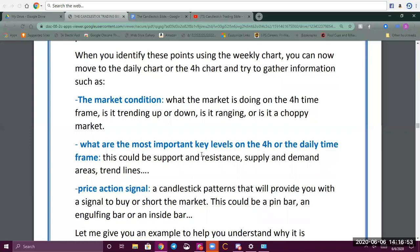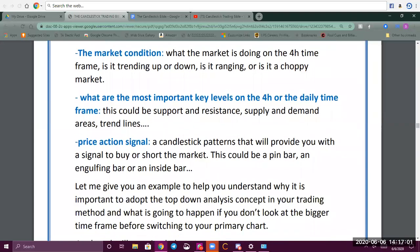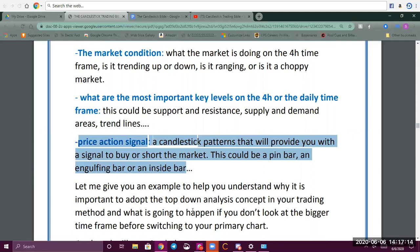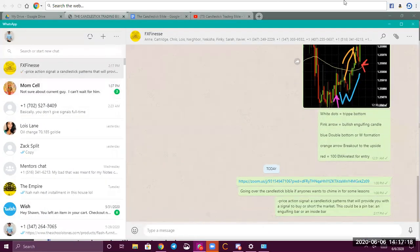What are the most important key levels on the 4 hour or the daily time frame? This could be support and resistance, supply and demand, and trend lines. Price action signal, a candlestick pattern that will provide you with a signal to buy or short the market. This could be a pin bar, an engulfing bar. Let me send this to the chat because I feel like people don't understand that.